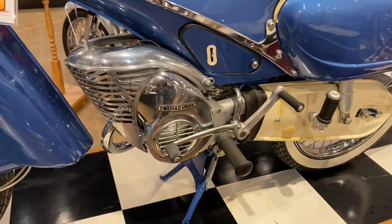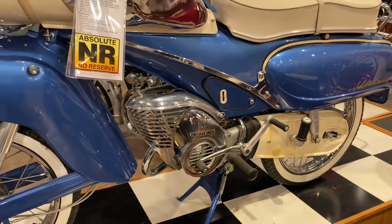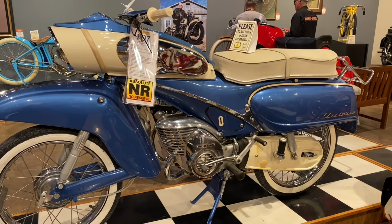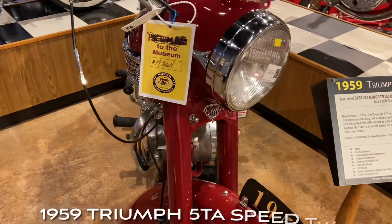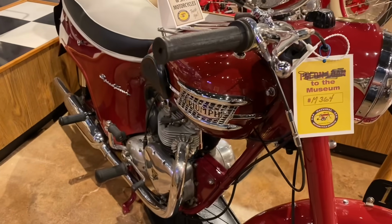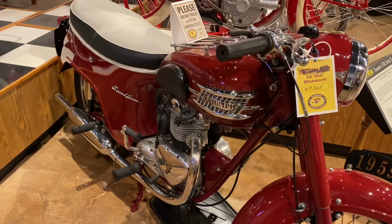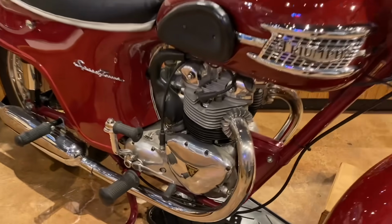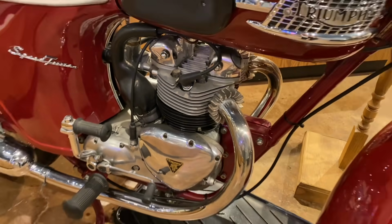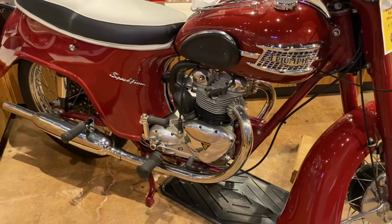155cc two-stroke engine, incredibly rare, and take a look at it, guys. There aren't many motorcycles that look quite like that. Here's one that was very popular for dirt track racing and road racing, 1959 Triumph 5TA Speed Twin. And just look at how clean all these motorcycles are. Incredible restorations. History lives on.